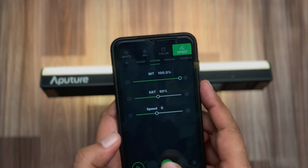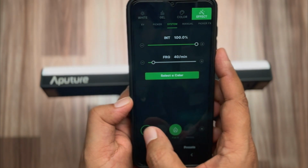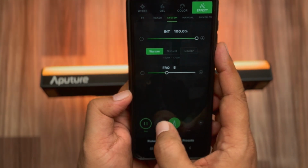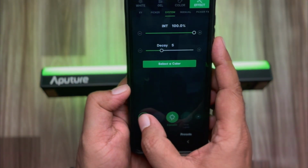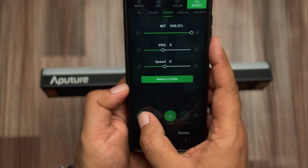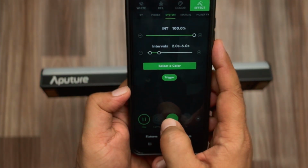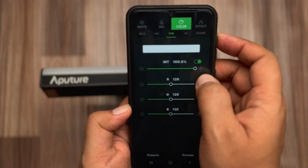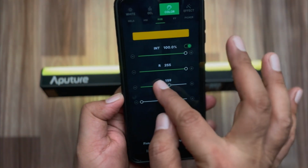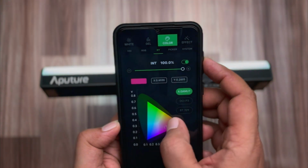From the effect section, 9 system effects are built in. These include fireworks, fire, paparazzi, faulty bulbs, television, pulsing, cop cars, lightning and party lights. In the color option, we have an RGB section where you can change the red color separately, the green color separately, and the blue color as well. Also, we have X and Y coordinate color options available in the color section, and the response is so accurate and fast as well.